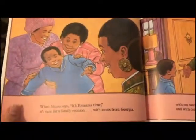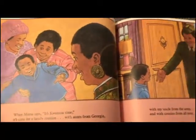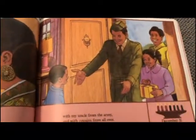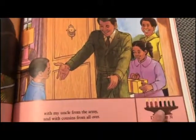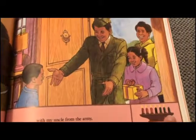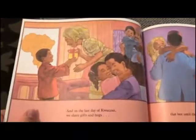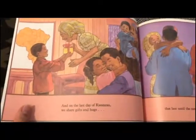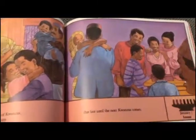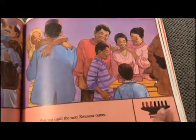When Mama says it's Kwanzaa time, it's time for a family reunion with aunts from Georgia, with my uncle from the army, and with cousins from all over. December 31st. Black, red, green, red, green, red, which means the last one we know is green. And on the last day of Kwanzaa, we share gifts and hugs. That lasts until the next Kwanzaa comes, which January 1st is the last day, and you can see they lit the last candle in green.